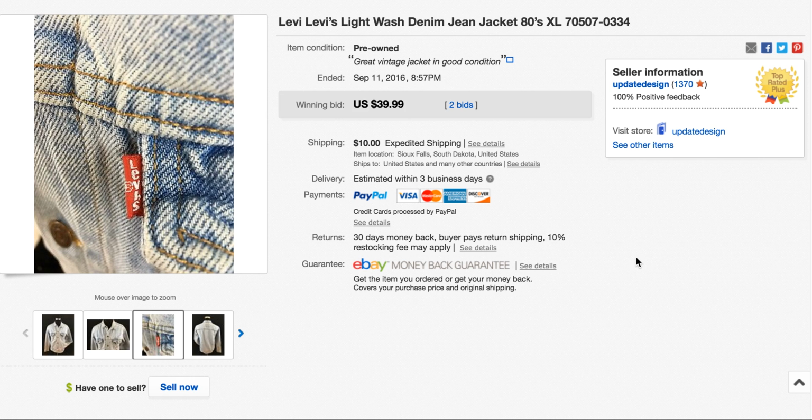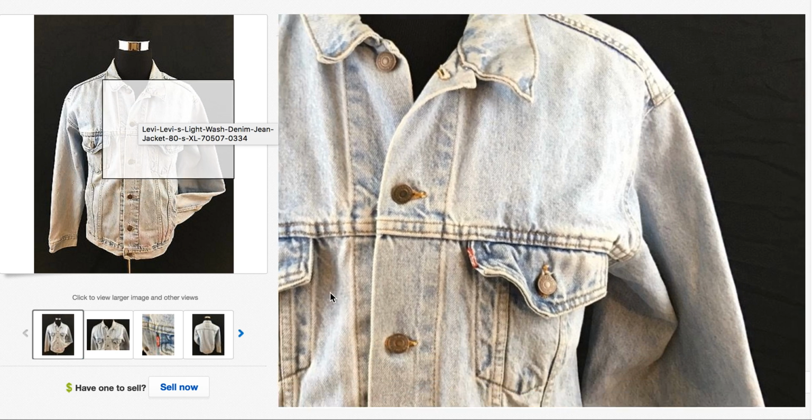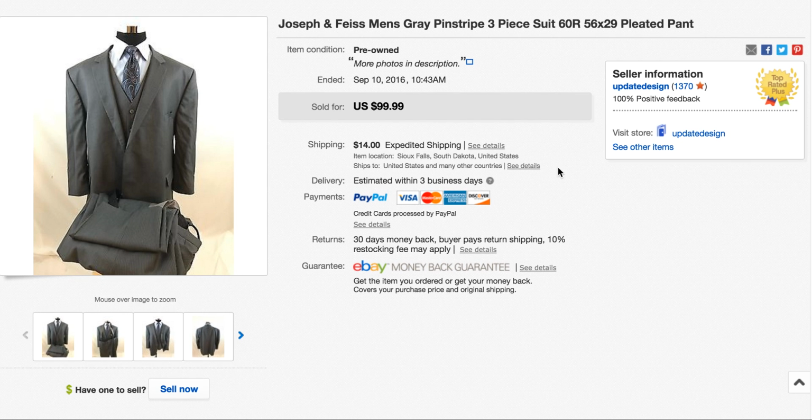This is an 80s jacket. I got that from looking at the tag and looking it up and doing some research. But these trucker jackets go really well, and this is a light wash one. So we sold it for 2 bids, up to $39.99 is what it went for. We did an auction. I've been doing a lot of auctions recently.